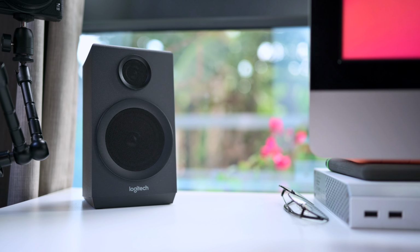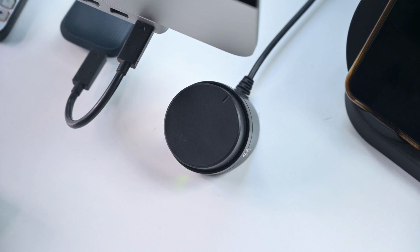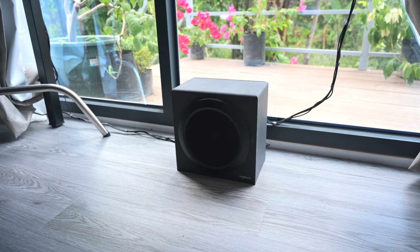For speakers, I went with a nice budget-friendly option with the Logitech Z333 2.1 speaker system. It's got two speakers that sit on the desk and a decent enough subwoofer that goes on the floor under the desk. It's definitely not the best in terms of sound quality when compared to my Bowers & Wilkins speakers, but they're definitely better than the speakers on the iMac.